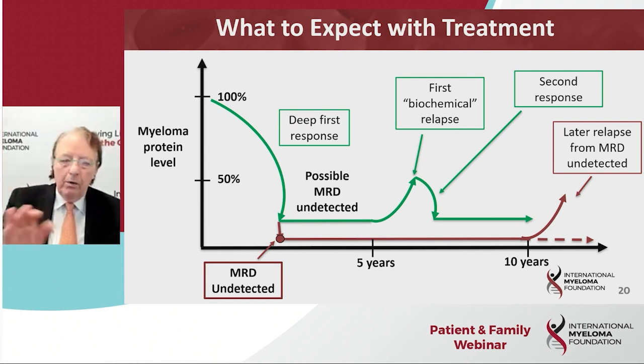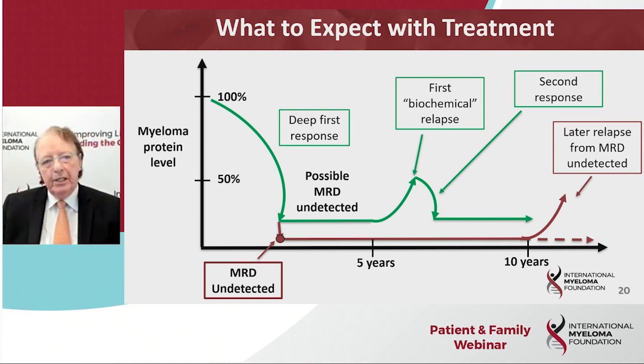And so then, what is the overall picture that we see? We anticipate that there will be a good deep response, particularly if a patient moves forward and has an autologous stem cell transplant early on.